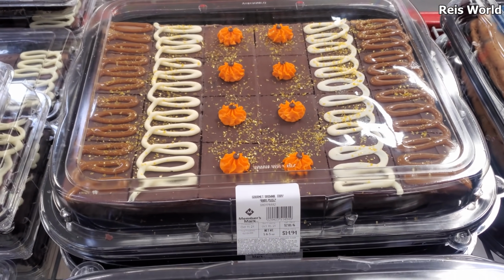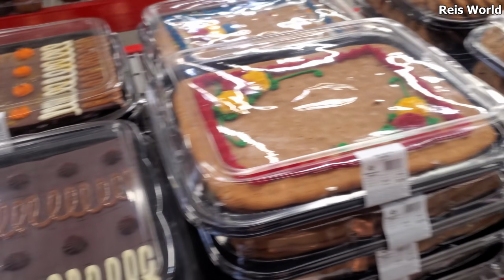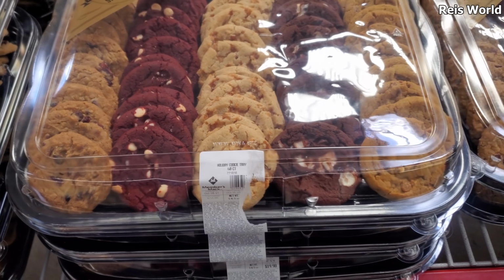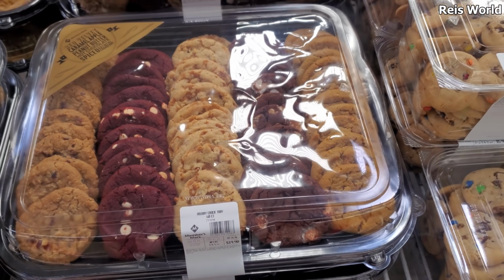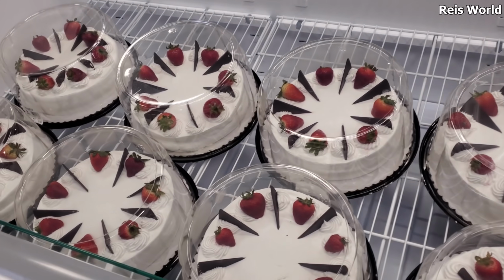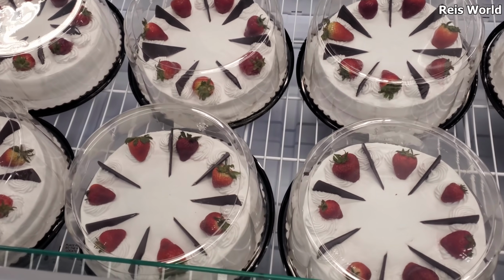$14.94. Look at that brownie. Then all chocolate with the white. Your large cookie is $18.98. Oh, this one has variety. It has like red velvet. Ooh, I kind of want this. It's too big. I would like to try that. Cupcakes, $13.43. And the round, ooh, really? $17.87.